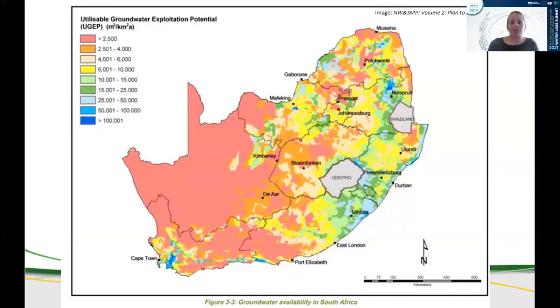This map here illustrates the exploitation potential of utilizable groundwater sources across the country. And a few years ago, I think it was 2018, the Department of Water and Sanitation implemented a new rule governing private boreholes. In fact, they all need to be metered, and the amount of groundwater abstracted has to be recorded and submitted to the DWS. Although groundwater is, we'll say, governed by the DWS, each municipality does have their own bylaws and restrictions on how groundwater can be used and abstracted. So it's best to check with local municipalities in terms of all those authorizations and restrictions.